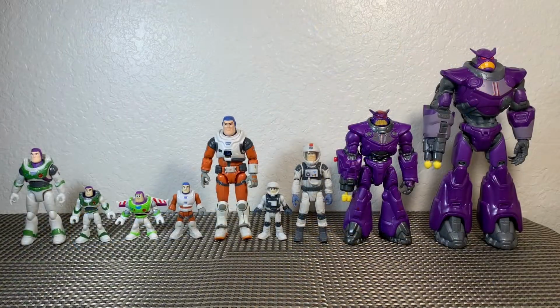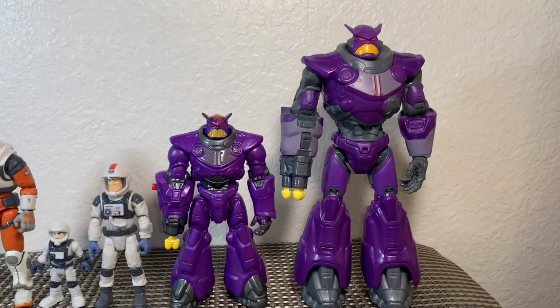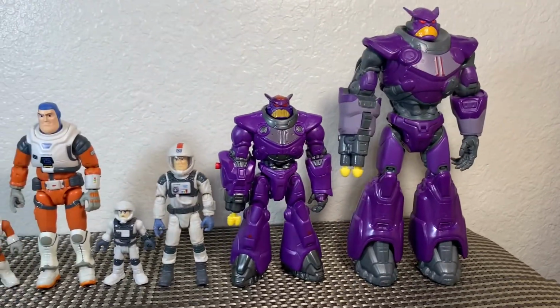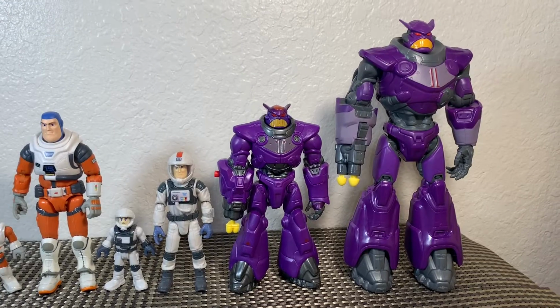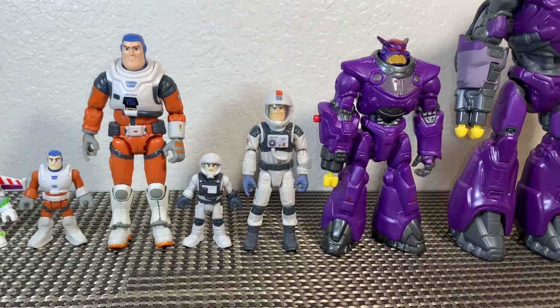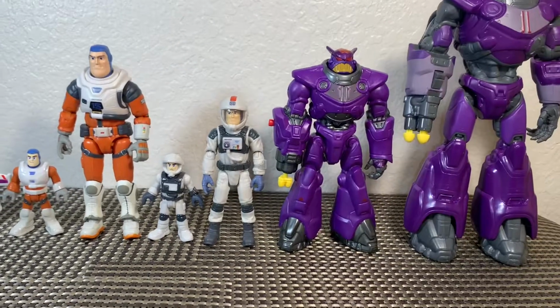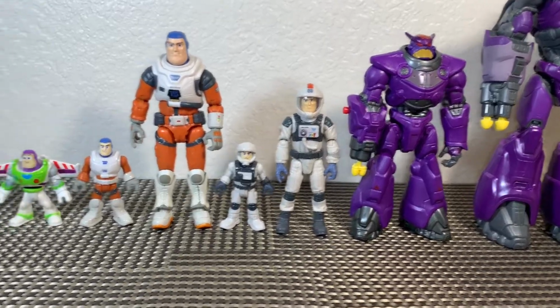All right, you guys, for a size comparison, there's a previous counterpart for pretty much every one of these figures, and they all look really, really nice together. So we can see here is our 4-inch scale Zurg with our Imaginext Zurg, and he's not much taller, so pretty interesting. We can see that our Imaginext Zurg is way taller than our 4-inch scale figures. So that's awesome. That's actually really, really cool.